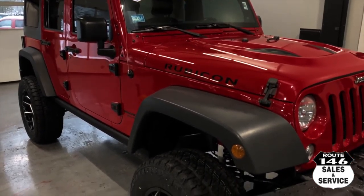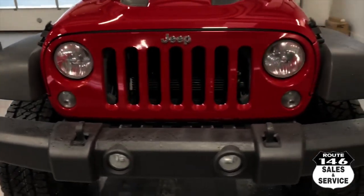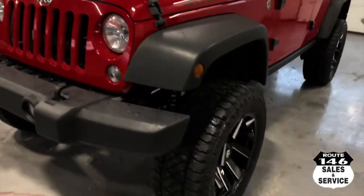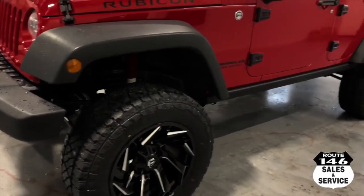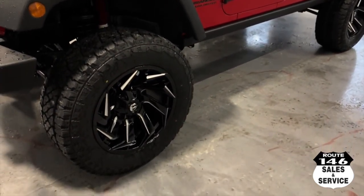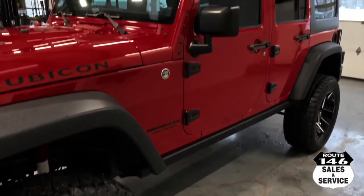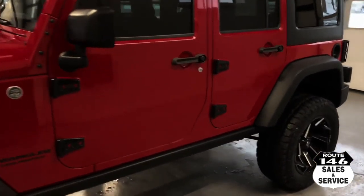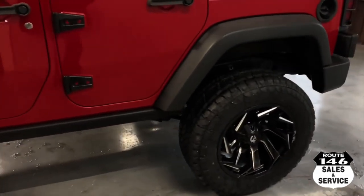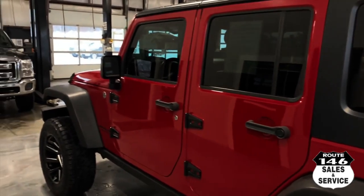I'm done with this '14 Rubicon. We didn't go real crazy. We put a 4-inch Ready Lift, some Skyjacker shocks, some 35s with some 20s. Just enough.